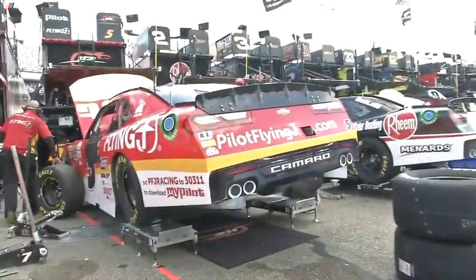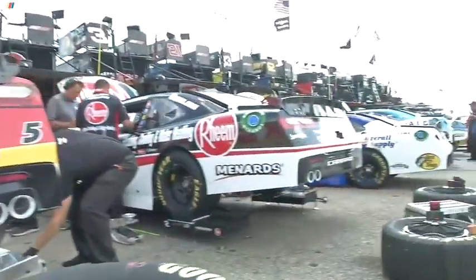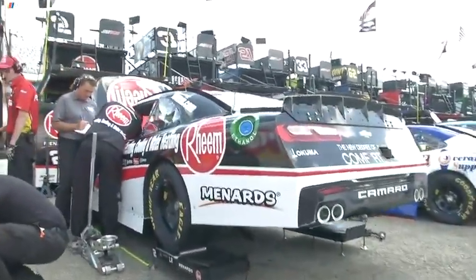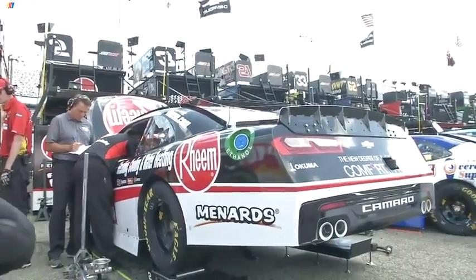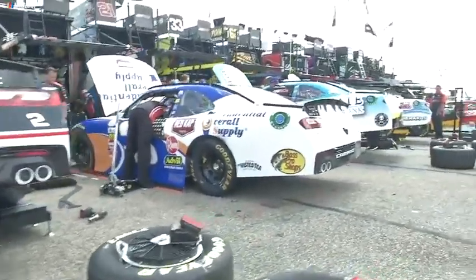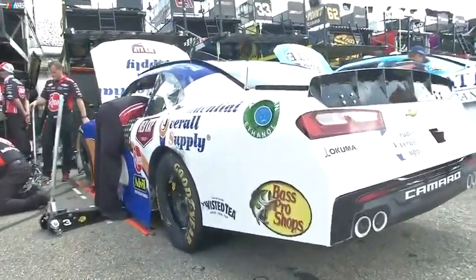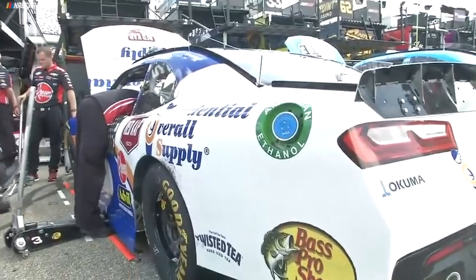Michael Annett, his teammate, looking for his first win in this JR Motorsports team. Austin Dillon, the number 3. Ty Dillon, another driver pulling double duty at Richmond between both garage areas.